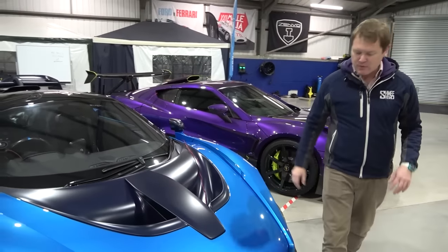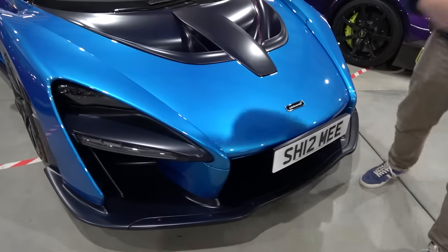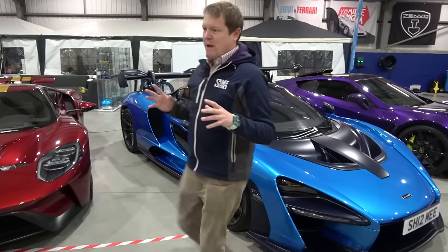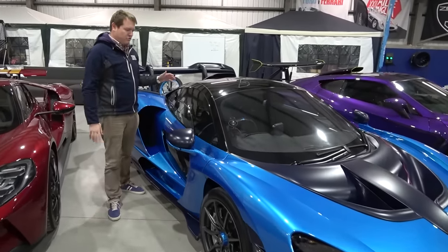Active aero happening everywhere. The number plate plinth is removable. It is screwed in, but it's magnetic, so you can take it off if you get to the racetrack and you need the extra cooling at the front. Same actually with the rear. So many details about it which are completely honed in for maximum attack, maximum track performance.